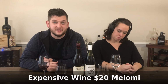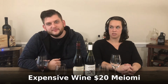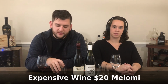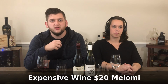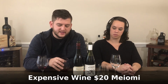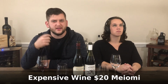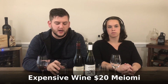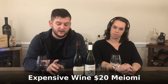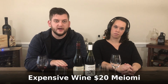I think that this is the Meiomi. It's a tough one. So I think I'm gonna rate this one. Tasting wise, I'm tasting a little bit of earthy flavors, but like intentional. I'm tasting light acidity. Again, that hint of that unripe strawberry, that green strawberry flavor. This is a great wine. I really like it. They both are above average. I'm gonna give this one a 7 out of 10.